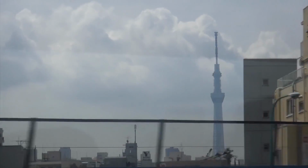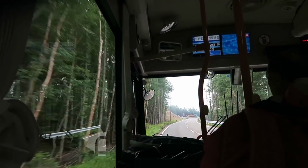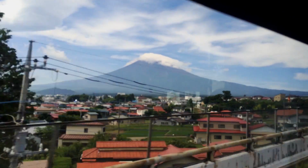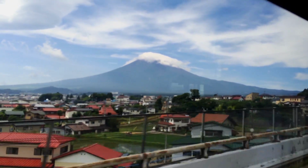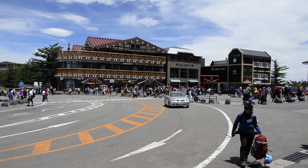I was able to catch an early bus at 8:45 a.m. to the Subaru 5th station. About an hour and a half in, I was greeted with the first sight of Mount Fuji from afar. Beautiful. Our first stop was the 5th station, which is the starting point for the climbers.